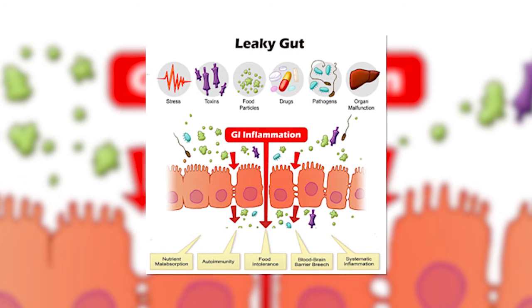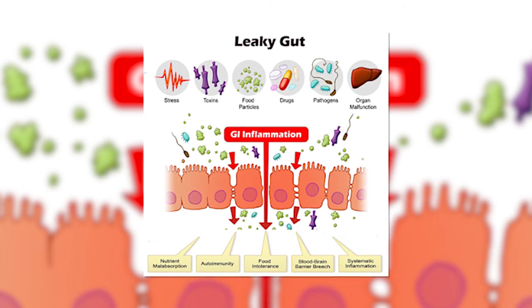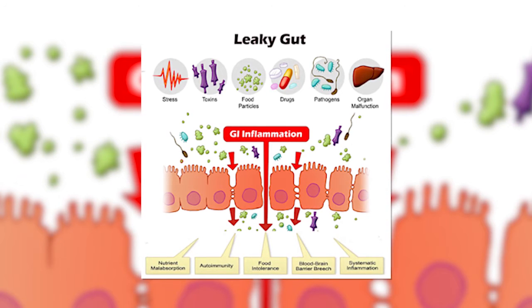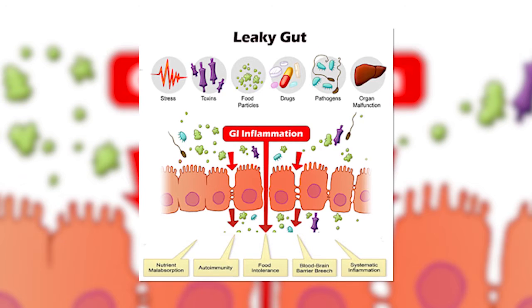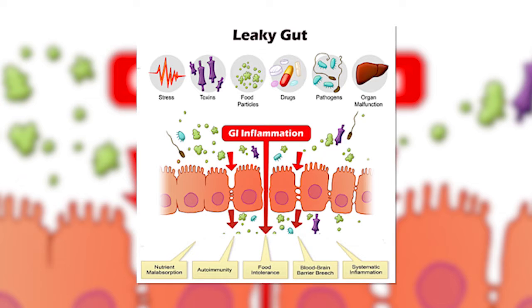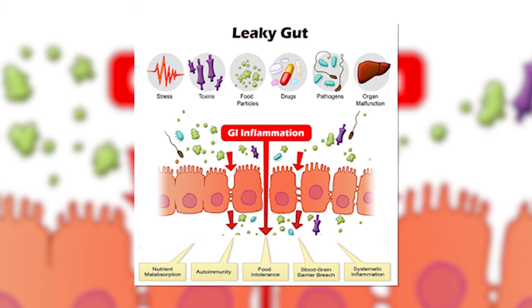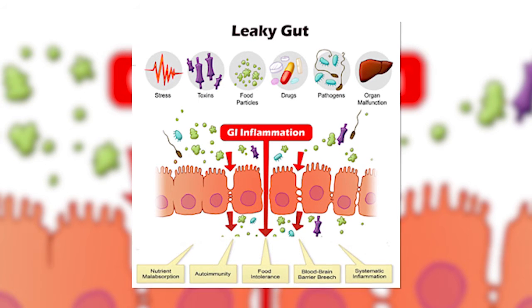Now, keep in mind that zonulin was first discovered back in 2000, and since that time, several other researchers have confirmed Dr. Fasano and his team's research findings. Elevated levels of zonulin are linked to conditions like celiac disease, type 1 diabetes, lupus, ulcerative colitis, rheumatoid arthritis, and a long list of other autoimmune diseases.